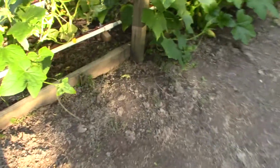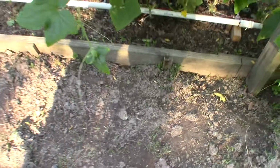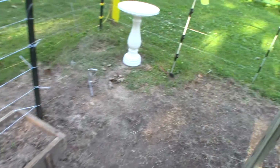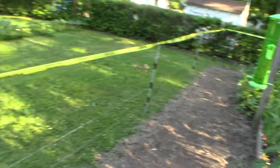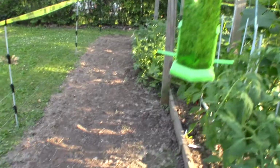So I have my bird feeder on this side of the garden, and I've been working away the weeds. But the seeds in the bird feed are viable, and they have been sprouting. So I've just been working them out with my two-way hoe as they sprout. And so what I did is I went ahead and just took my bird seed and put it in pans in the oven at like 300 degrees for about 30 minutes. And that kills it so that it won't sprout anymore.